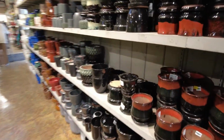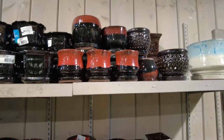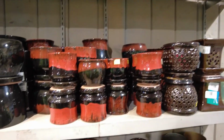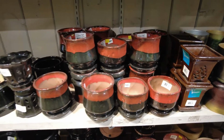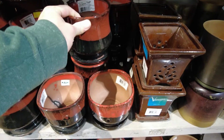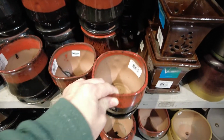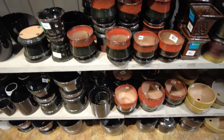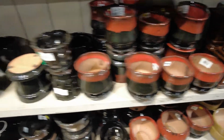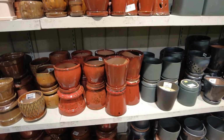Anyway, we're not here to look at supplies. We're here to buy a pot for an Aloinopsis. And this is my favorite section of pots, the red and black ones. I like to grow my mesembs in red and black pots. And so we need something good size. That's a nice one. Or do we want to go with one of these cuppy roundy saucery boys? Well, I guess that's the choice. Or I could go pure coppery. I don't like coppery. I like red.